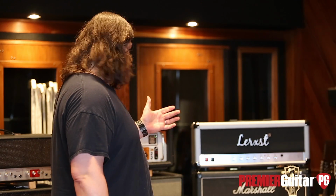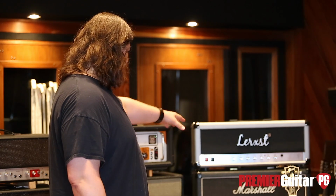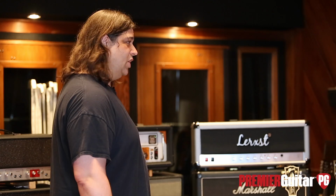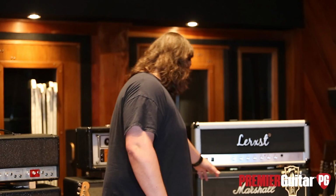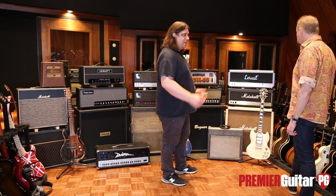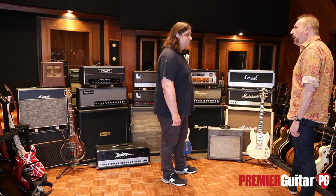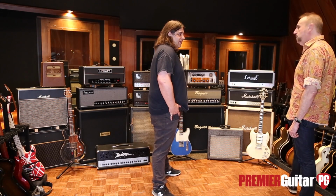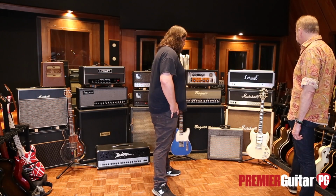And then a year or so later, a Canadian company made a custom Alex head, and they called it the Lerxst. And it's kind of a version of this. So it's just another version of a kick-ass sounding Marshall. Yeah, and kind of something else in emulation of the Silver Jubilee. Yeah, it's just another flavor. Yep. Cool.